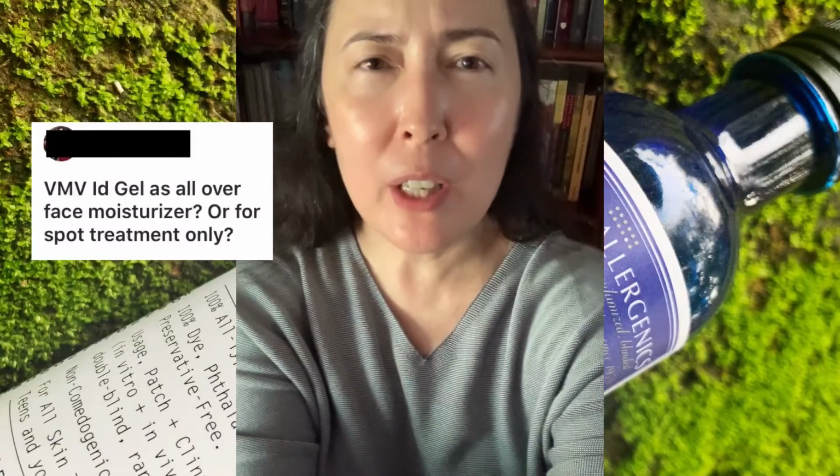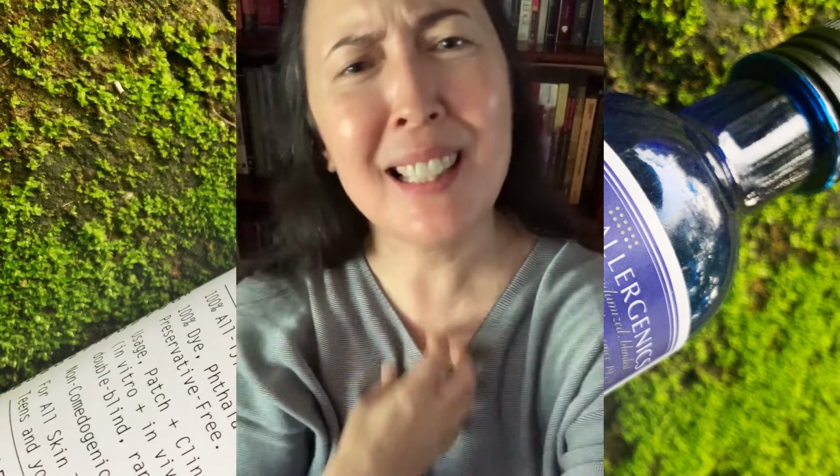Can I use Id monolauren gel as an all-over facial moisturizer or just as a spot treatment? And the answer is yes. Id gel is pretty awesome. I use it all over my face. I even use it on my chest and my back, because I tend to get sweat folliculitis. I'm very, very sweaty, as you can probably see. So yeah, it could totally be used all over the face. I know people who swear by it as a makeup primer. And then I also use it as a disinfectant hand gel. So yeah, you could totally use it for both.